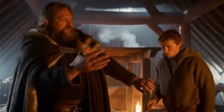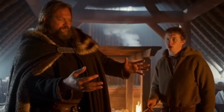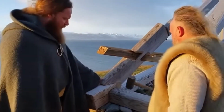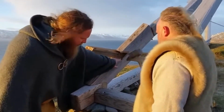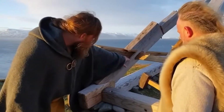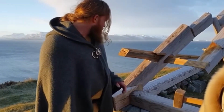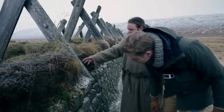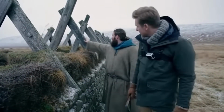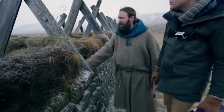The Vikings did not write manuals. They did not publish diagrams. But they passed down a system that worked, and that system spread across the North Atlantic. From Norway to Iceland to Greenland, the same basic principles emerged, adapted to local materials and conditions, yet always recognizable. The longhouse was a survival tool, as essential as a ship or a weapon. It was the technology that allowed human life to persist in one of the harshest climates on Earth.